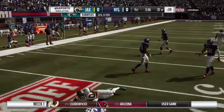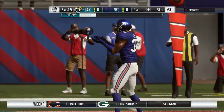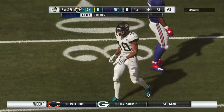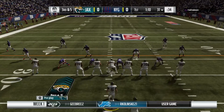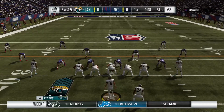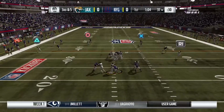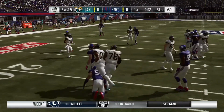Completes it to Moncrief, left side. And he will lose yardage here to the 31-yard line. That'll go as a loss of 5. And they're going to face a third down. From the gun, it's Bortles. Now he's hit, and Bortles fumble. It's loose. And who's got it?